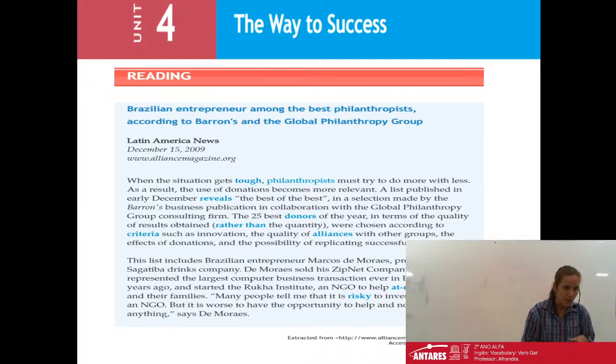Chosen according to criteria. This is specific information, right? No opinion there. The list includes a Brazilian entrepreneur. He sold his company, the largest computer business transaction, and started an NGO to help at-risk children. Many people tell me that it is risky to invest so much in an NGO, but it is worse to have the opportunity to help and not do anything, he says.